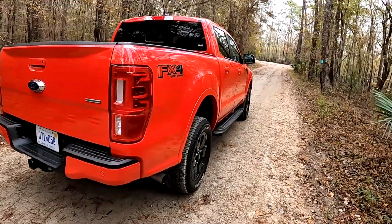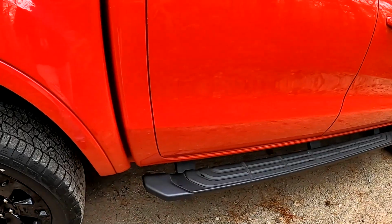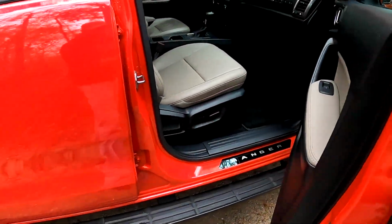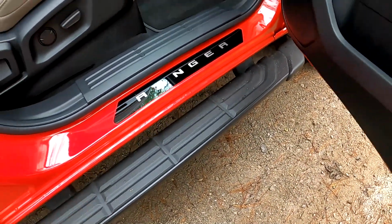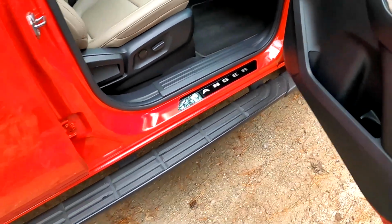Also, I am not a fan of these running boards. I think they are just stupid. They stick out so much from the door that if you're over, I don't know, 5 feet tall, you don't need them to get into this truck. It's not that tall, and it's not even that much of a help. I mean, this is maybe 6 inches from the door sill to that.